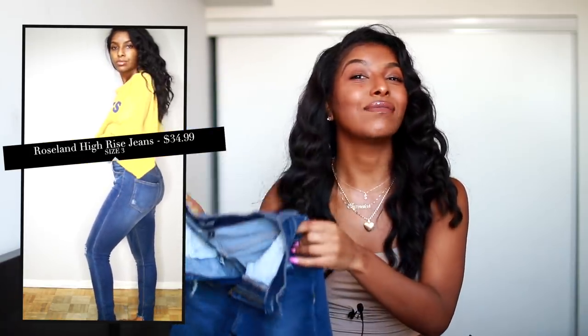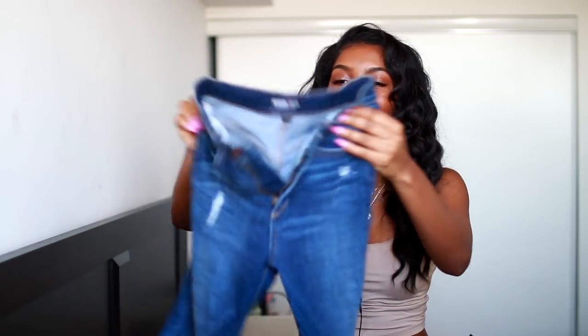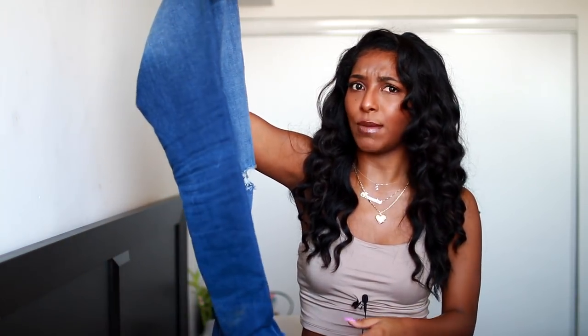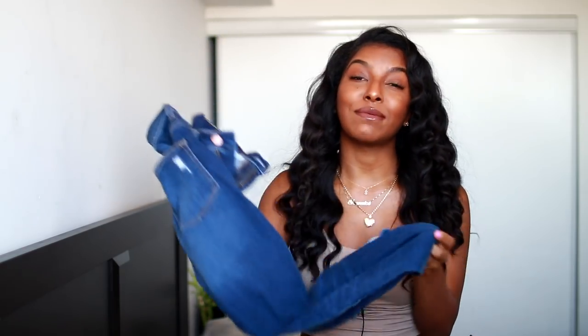Like when I tell you, I don't really have a booty. Oh shit. I don't really have a booty. Like it's there, but it's not popping, you know? So these really make your booty pop. It makes you look thick. So I really like these. Whenever I wear them, my boyfriend's like, oh my gosh, you look good in them jeans. So these are my favorite pair from Fashion Nova, hands down.